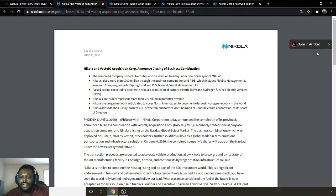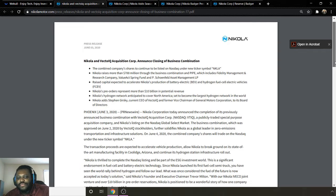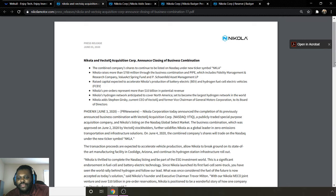It also says Nikola raises more than $700 million through the business and PIPE, which includes Fidelity Management and Research Company, Value X Spring Fund, and P. Schofield Asset Management LP. It said the raised capital is expected to accelerate Nikola's production of battery electric vehicles, so BEV, and hydrogen fuel cell electric vehicles, FCEV.